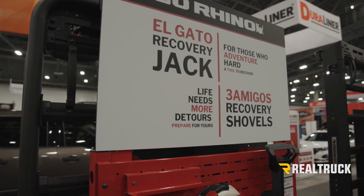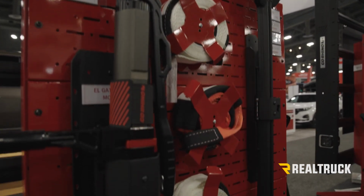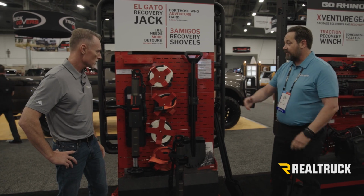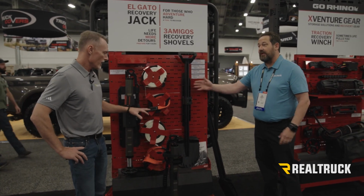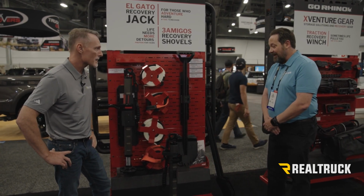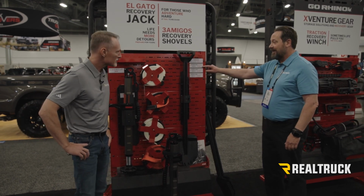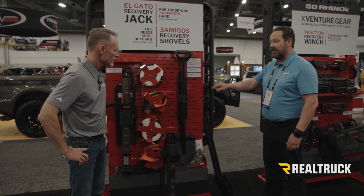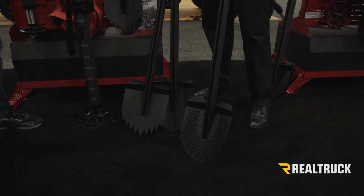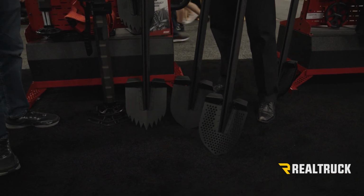Some of those things are the recovery ropes and straps. As you can see here, we've got a couple different variations of our straps that are now available, branded to the Go Rhino brand. We also have shovels, a big key point when you get stuck. I see 3 shovels. Yes. We call this the 3 Amigos. We've got Pedro, which is the regular shovel, a sloppy, and a chunky. These 3 are for the wet, for the dry dirt, and for the stony gravel.